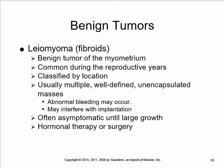They usually are really well-defined masses. They don't invade. They're not encapsulated, but there's a defined border of them. Like I say, they can cause bleeding. There's an awful lot of reproductive aged women that have them, that don't know they have them because they're not very big, and they're not causing abnormal bleeding.